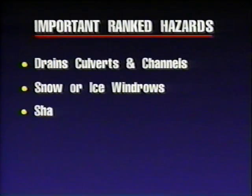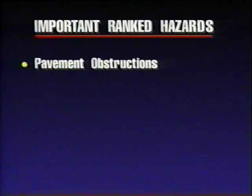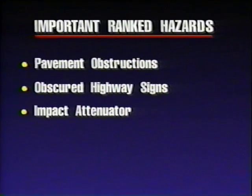Another device Brown County uses to remove snow from safety-shaped barriers is a metal attachment for snow blowers mounted on front-end loaders. Several important snow and ice accumulation hazards also are remedied during post-snowstorm cleanup operations. These important ranked hazards do not require immediate attention except where obvious problems exist. Some of these hazards are associated with drains, culverts, and channels, snow or ice windrows, shallow cut areas, and at-grade railroad crossings. Other important hazards to be considered include snow accumulations at pavement obstructions, such as curbed and raised areas, snow or ice obscured highway signs, and snow and ice covered impact attenuators.